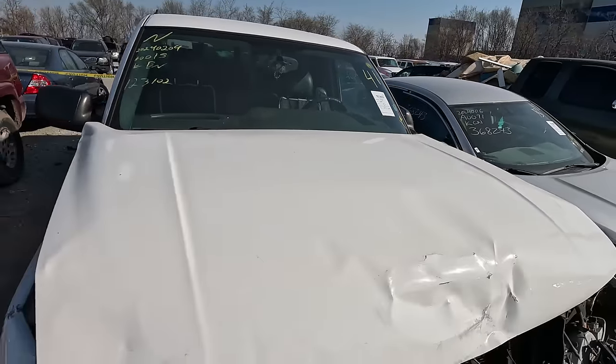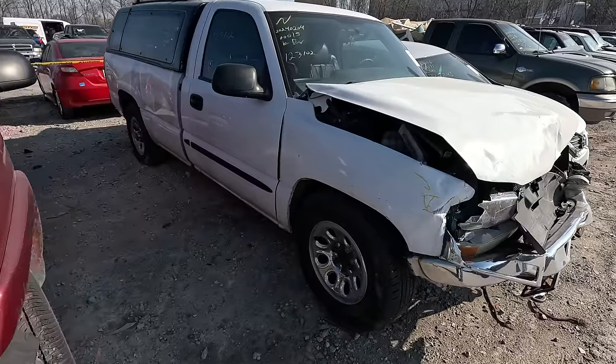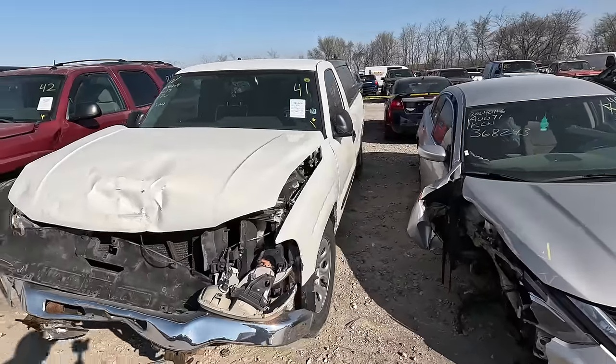Not bad. I mean, that's why I like the GM vehicles. Such good mileage on it. It's got a good set of tires on it. Kind of like to have those for my truck. But yeah, we're gonna pass on that one.